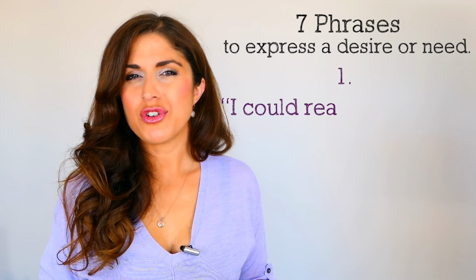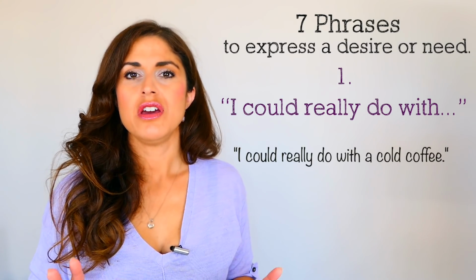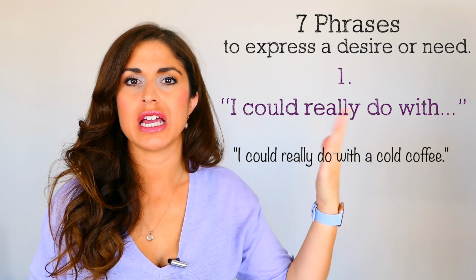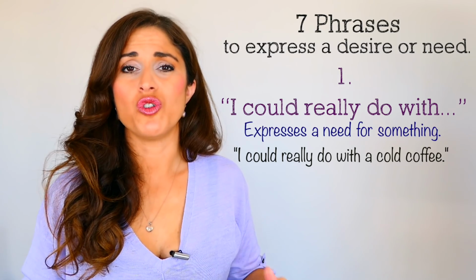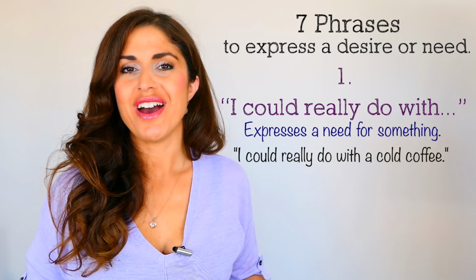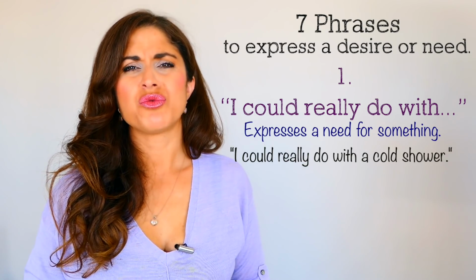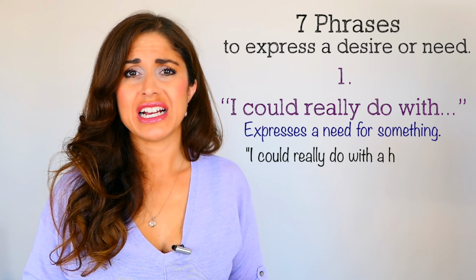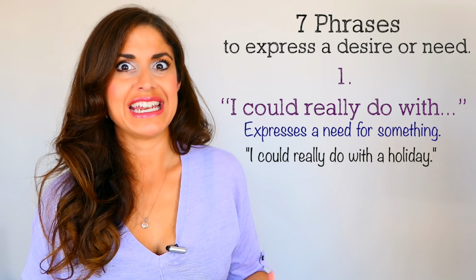Use, I could really do with a cold coffee right now. It is sweltering outside. So I could really do with. This phrase is almost like I need. I could really do with a frappuccino. I could really do with a cold shower. I could really do with a holiday after lockdown. So it is expressing a need, a want that is almost a need.